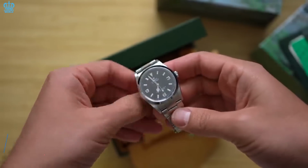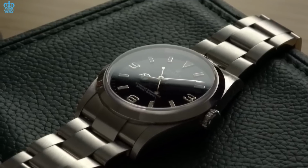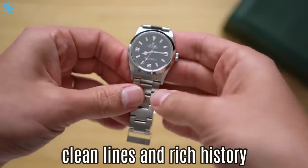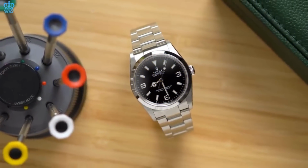Rolex Explorer. The Rolex Explorer is one of the brand's most iconic models, but it often does not receive the recognition it deserves. The 36mm Explorer, with its clean lines and rich history, is currently selling for less than retail in some markets, making it one of the best-kept secrets in the Rolex catalog.